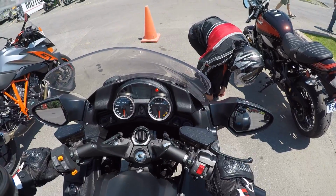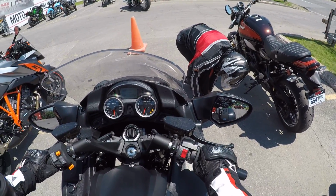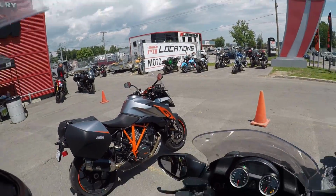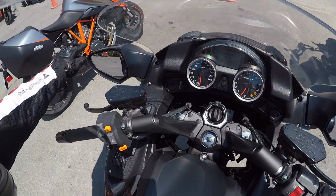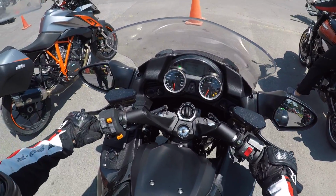Help if we put it in neutral. There we go. It's hotter than heck. This is just my mirrors. So this is Kawasaki's sport touring bike.